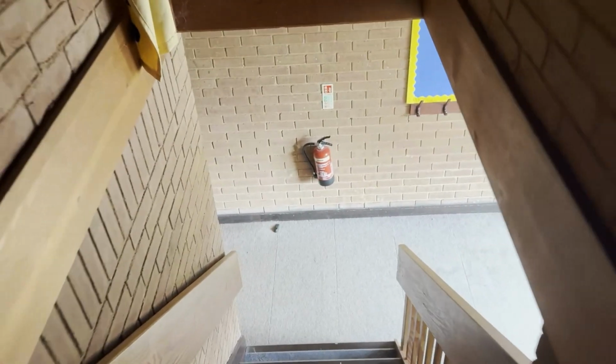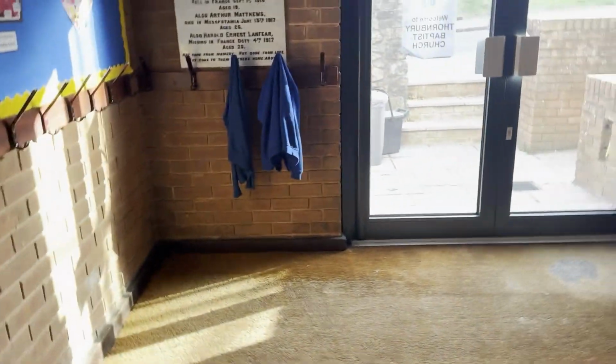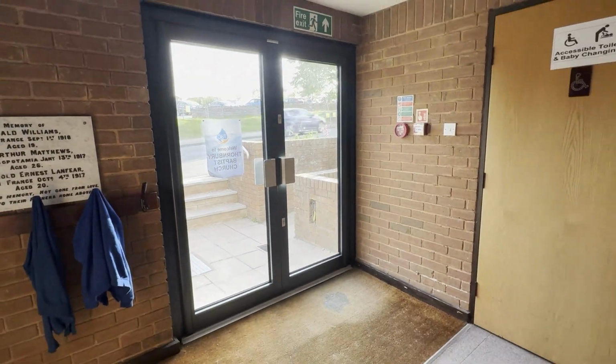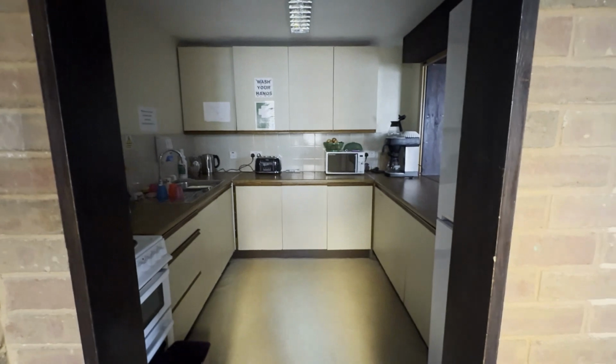As we go downstairs, not too much has changed down here. You will notice we've had a new door in the foyer because the other one was well past its sell-by date. But going on around, we're going to go through the lower lounge, which again, nothing much has changed here. That's a project for another day. Kitchen is still as is, another project for another day.